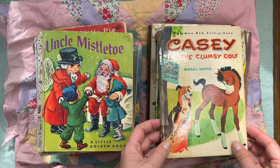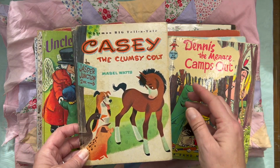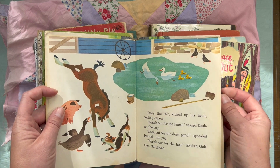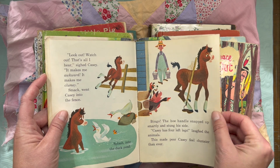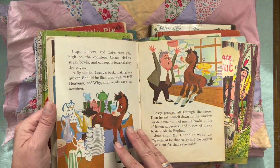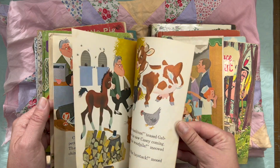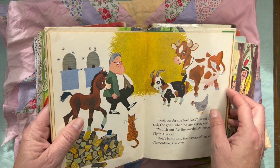Okay, and then we have a bunch of these kind of Whitman tip-top elf books. We have Casey the Clumsy Colt. And these are kind of taped together, but again, farm animals. Can't resist. Oh, look, he stepped on the hoe and it hit him. Uh-oh, he's going to a china shop. He didn't break anything. Oh, look at this cute little goat and chicken. Kitty cat. Yep.